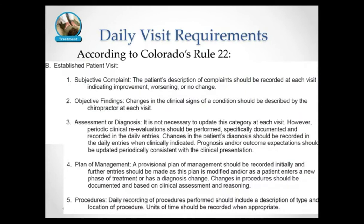Number 4 here, they say, and notice that this is a SOAP note. The 1 through 4 all start with S, O, A, and P. So it's going to follow the classic SOAP note model, which is subjective, objective, assessment, and plan. But they've got 2 Ps. And I like this. I think that it's useful to have 2 Ps, plan and procedures.